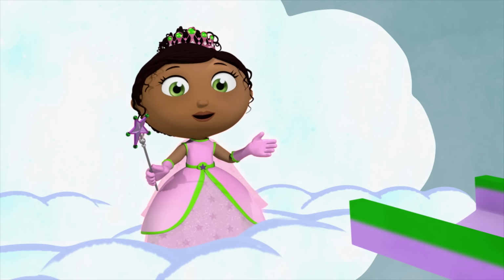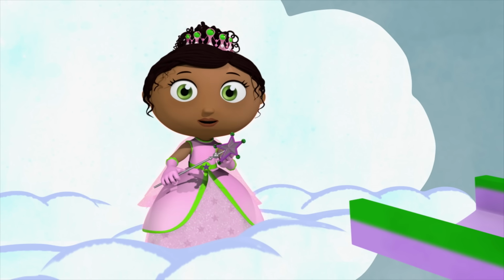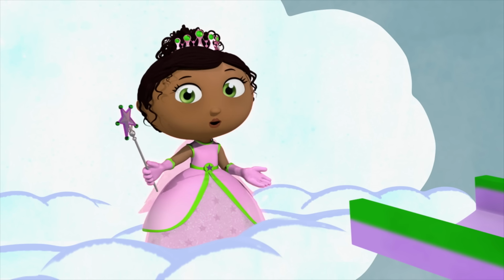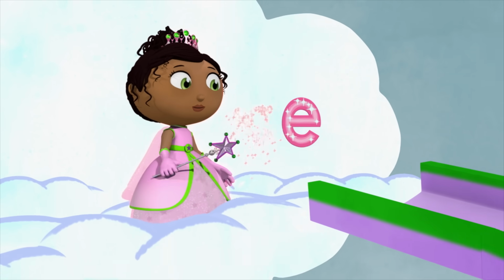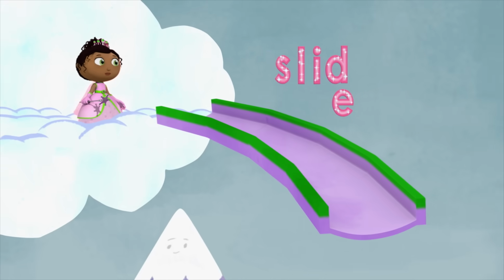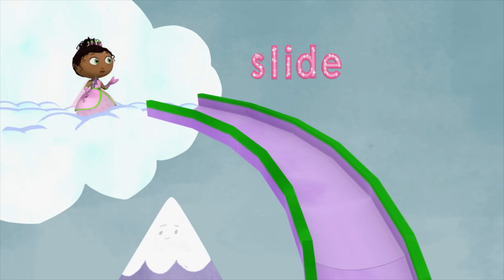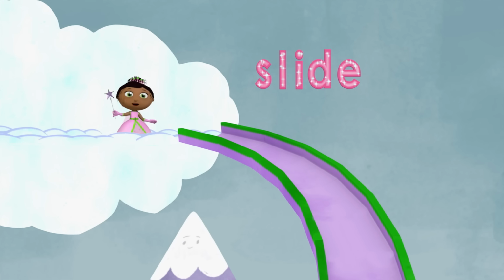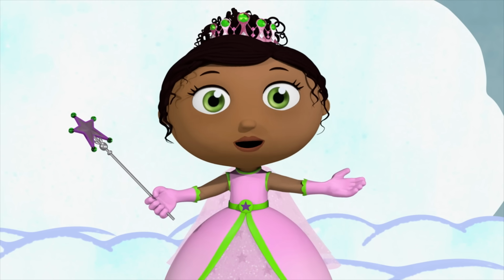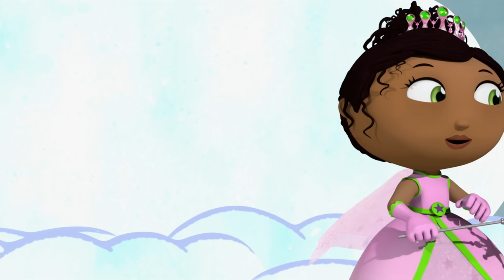And the last letter we need is E. E doesn't make any sound in this word, but we still need to write it. Write a lowercase e with me. S-L-I-D-E. Slide. Presto! Spectacular spelling! We spelled the word slide, and now we can slide down to the ground. Let's take a bow.